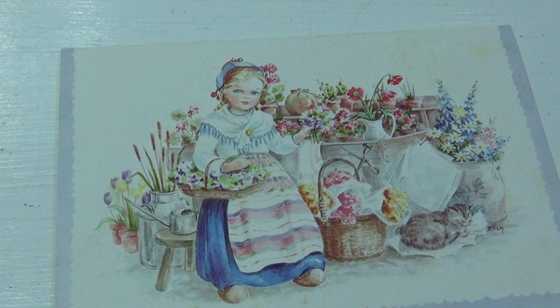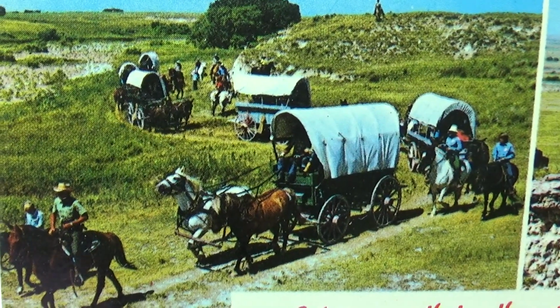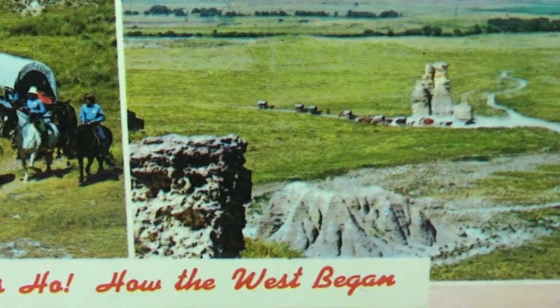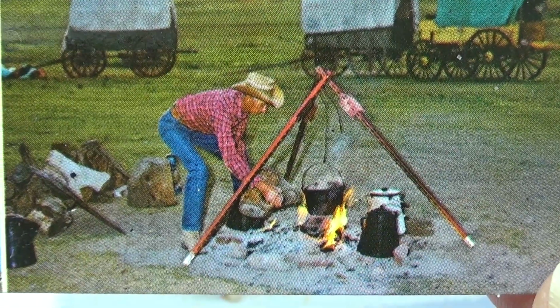Okay. Then we'll show you another one here. It says Wagons Ho. How the West Began. Ooh, look at that. Giving you all these different pictures. Oh, nice. Good old Western show, huh? Look at that. Beautiful places to turn around and go see.